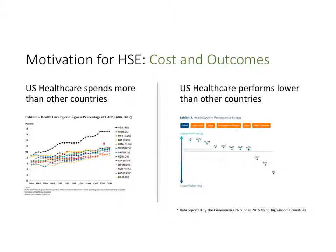So we're spending more, but we're performing lower than all of the other countries. And this, of course, is reported, I want to cite that, from the Commonwealth Fund in 2015, which is where this data was taken. And, of course, there are many reasons for that. It's not a very clear-cut answer why this is the case. But, obviously, just from the pure numbers, there's room for improvement, right? There is room for us to take a look at what we can do to help improve that.